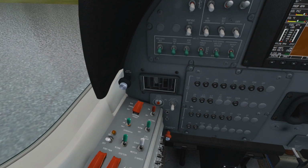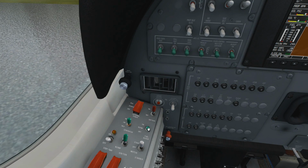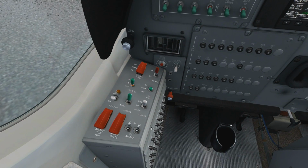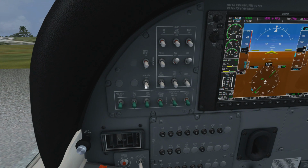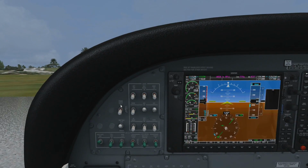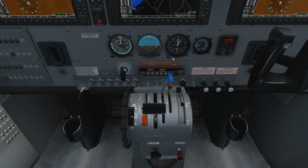Hopefully we don't go moving, flying forward. I'm always scared of that. Starter comes off. Turn the fuel boost off as well. Avionics 2 can come on. Prop auto heat, and also the pitot heat as well. That all the way up.